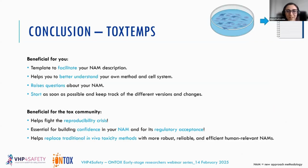So to conclude, I hope that I persuaded you that ToxTemps are very useful and actually crucial to get your NAMs to the next level and to get them accepted. These ToxTemps are beneficial not only for the toxicology community, but also for you. And this is because these templates help you facilitate your new approach methodology description. It's very user-friendly. They help you to better understand your own method and the cell system. They help you raise questions about your new approach methodology, something that you haven't thought of before and that you should describe, should look into.